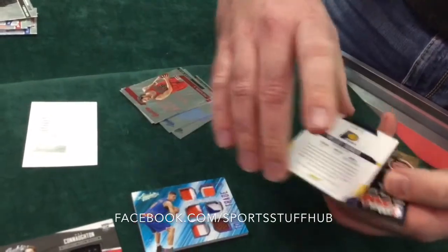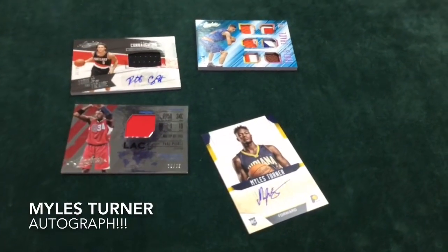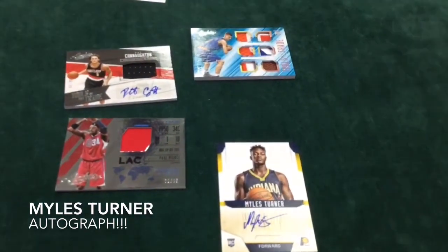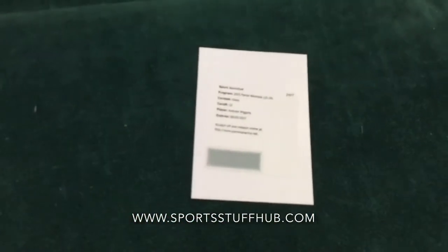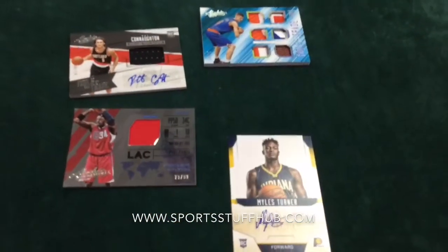Oh. Myles Turner. Auto. Boom. Two Myles Turners pulled now out of this set. Look at that. Myles Turner, auto. Not numbered though, but still Myles Turner, one of the top rookies this year. So we got a Porzingis and a Myles Turner in the same box. Look at that. All right.